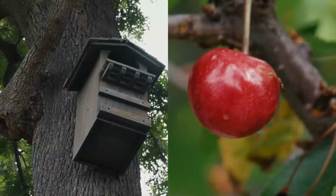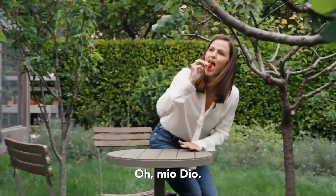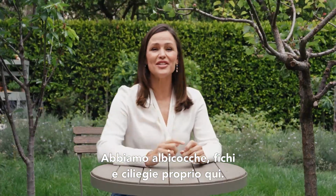Come on. Look, my very first cherry ever. Oh my gosh. Look at my little orchard. I love it so much. We have apricots, figs, and cherries right here.